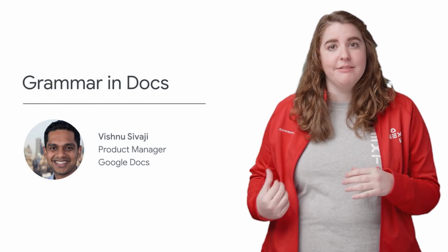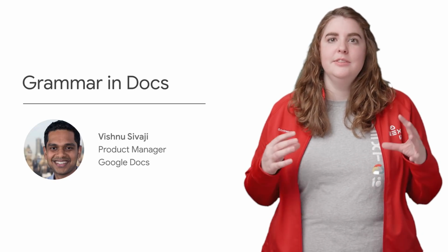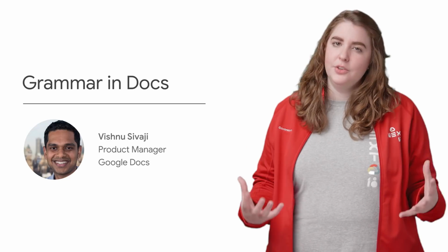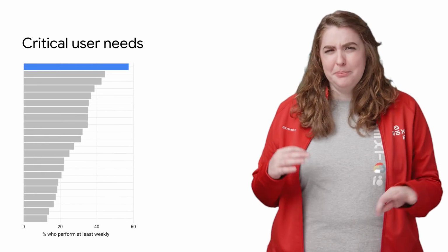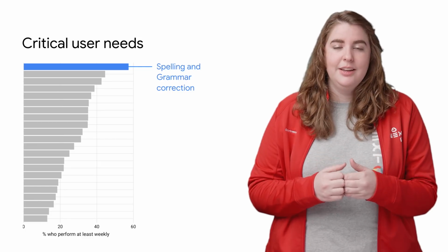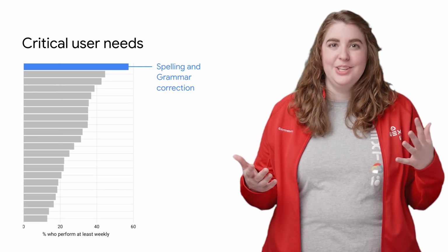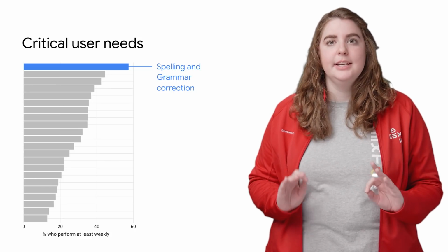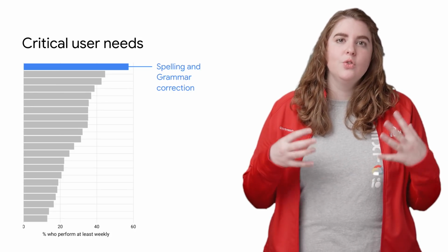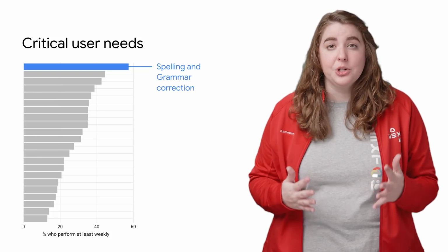After Paul stepped off stage, it was Vishnu's turn. As a product manager for Google Docs, Vishnu Sivaji gave us an overview of grammar for Docs. Similar to Paul's approach, Vishnu provided a lot of really cool context to this new feature. They had another ambitious goal, to improve collaboration and communication between users without turning technology into a crutch. Rather, this team wanted to help users improve, to become better writers.